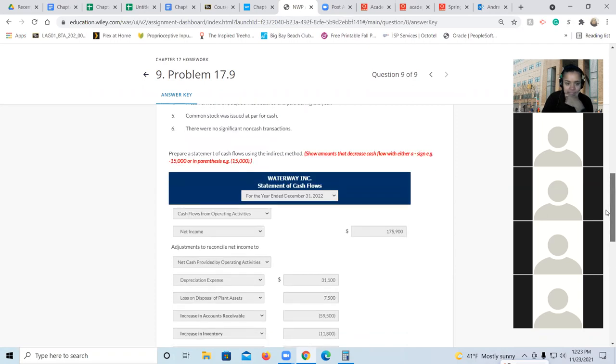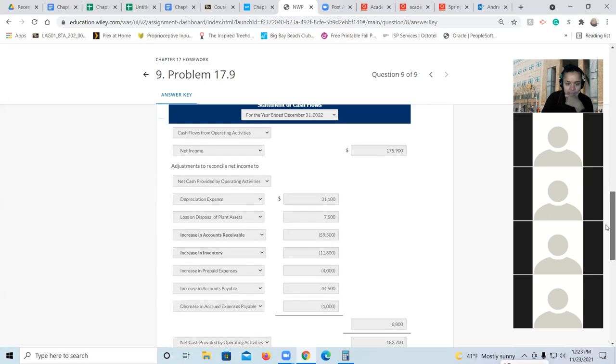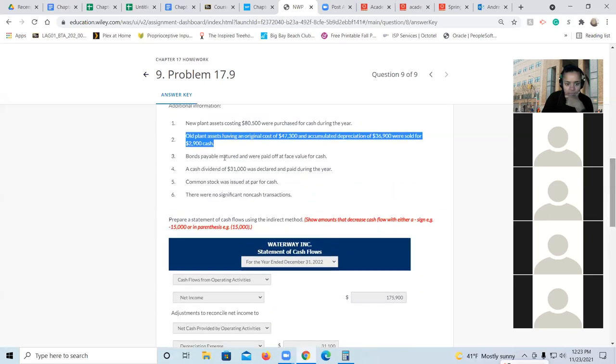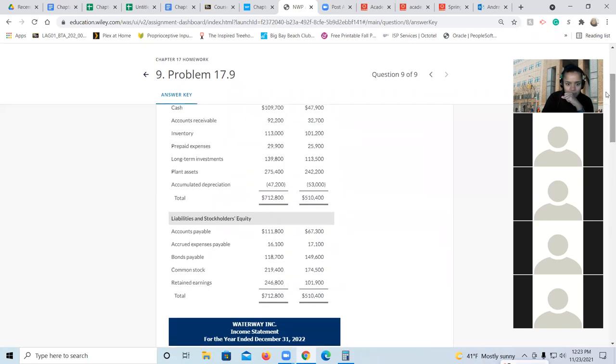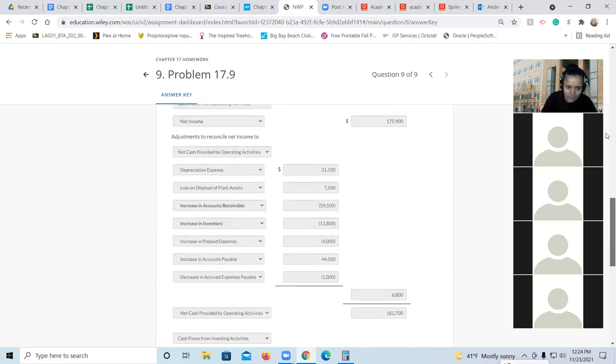Okay. So investing activities, what do we have here? They're starting with the sale. So there was a sale of the plant assets of 2,900. There was a purchase of plant assets, which would be an outflow of 80,500, right? I don't know if there's anything else. Long-term investments, see how it's sneaky, right? Because there's no mention of long-term investments being bought, but you have to watch out for the changes in the balances. There was an increase, so that means we must have purchased some long-term investments as well.